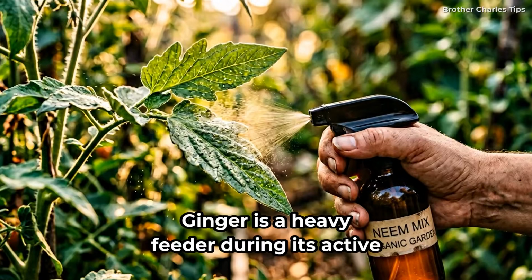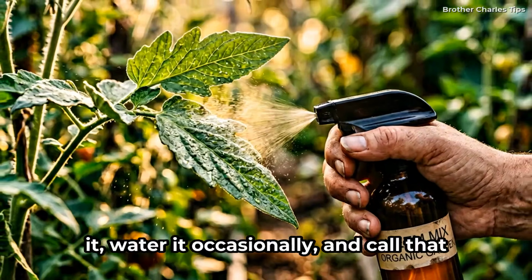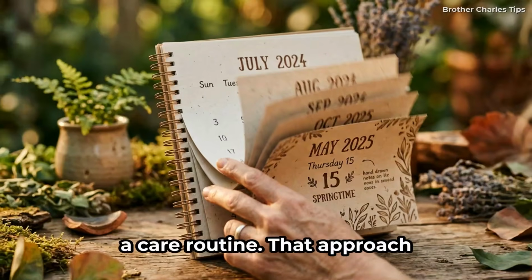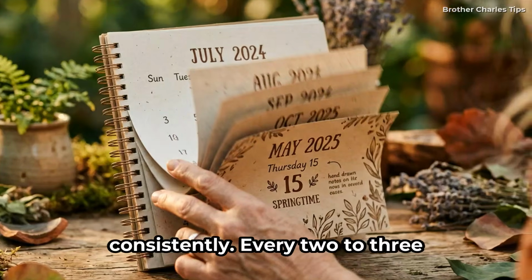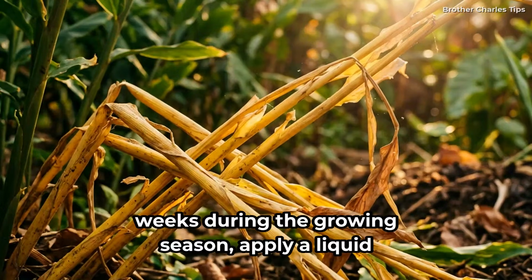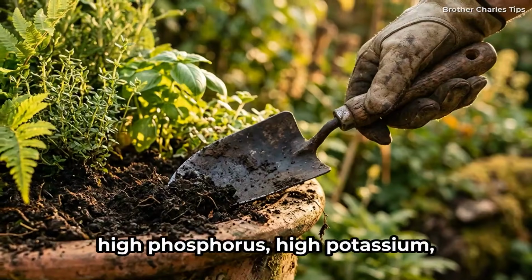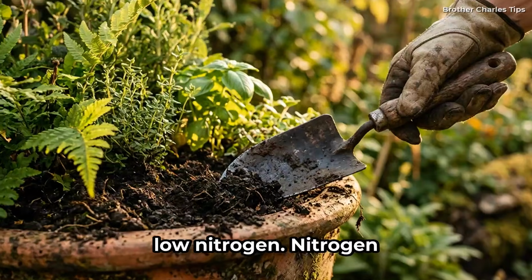Ginger is a heavy feeder during its active growth phase. Most growers plant it, water it occasionally, and call that a care routine. That approach produces mediocre harvests, consistently. Every 2 to 3 weeks during the growing season, apply a liquid feed. The rule is high phosphorus, high potassium, low nitrogen.